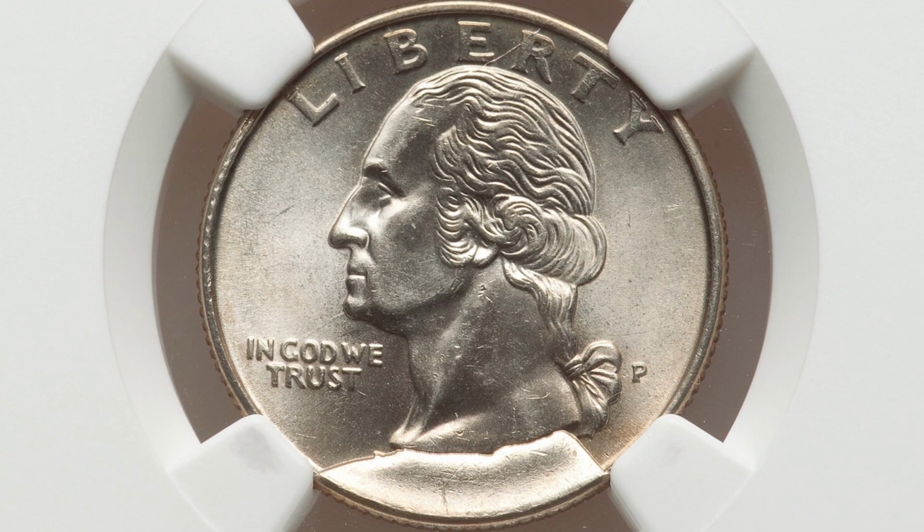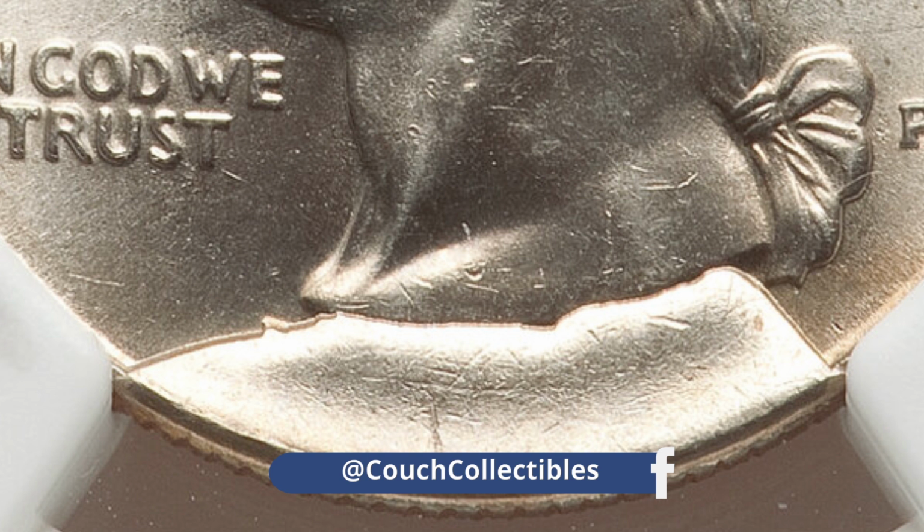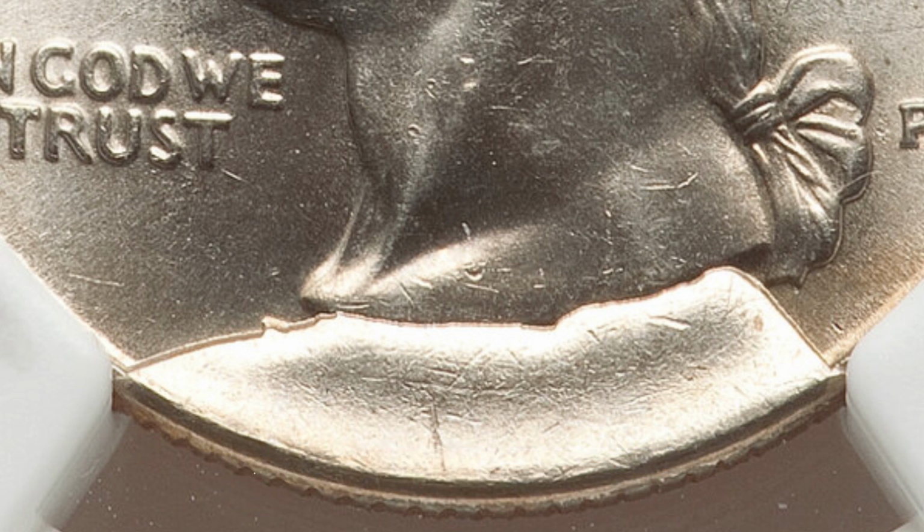Here is a no dated Washington quarter. It looks very normal, but here on the bottom you can see that large piece of metal on the rim of the coin, which is a die break, also referred to as a cud, and it is covering up the date, so that is why the coin is dateless. This coin ended up selling for $119.